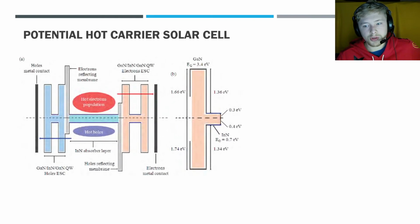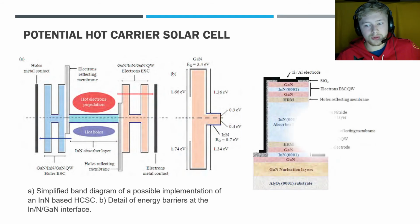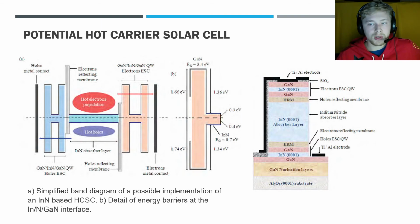This figure shows a simplified, unbiased band diagram of a possible implementation of a hot carrier solar cell. The hot carrier solar cell is constituted of a bulk indium nitride absorber and ESCs based on a gallium nitride indium nitride quantum well system. The figure also shows the carrier selective membranes for rectifying ESCs discussed. These membranes could be implemented using a doped high bandgap III-V semiconductor such as gallium nitride, which has a wide phononic gap and can prevent thermalization.